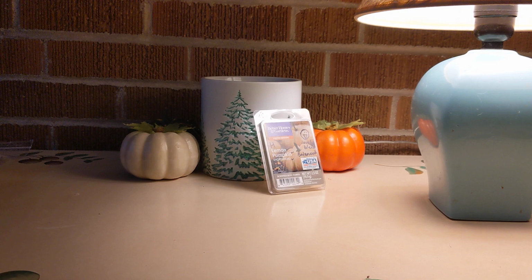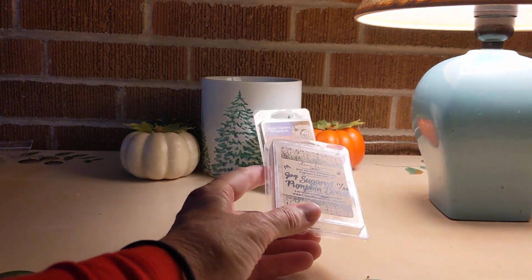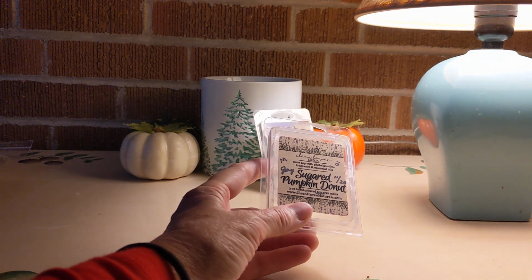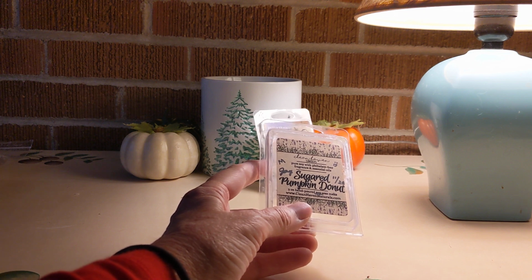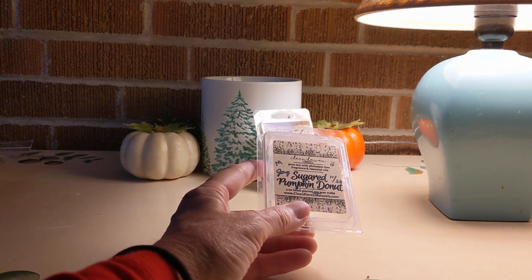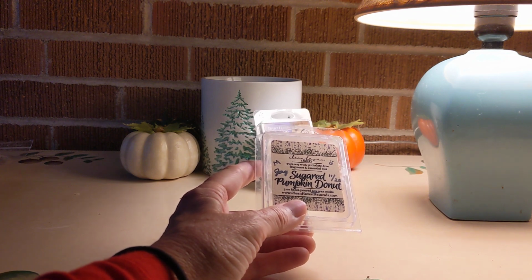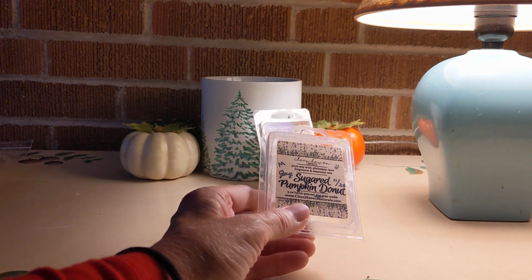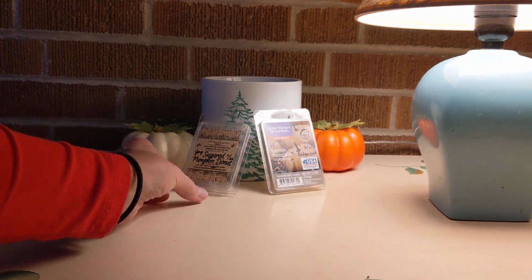Next up from Clean Haven, and this was a gift from my friend Janelle. Thank you, Jay, for this. This was sugared pumpkin donut. This is a soy wax, and I really like this. And actually, the rest of it is going in the living room right now. Medium to medium high throw, and just as it says, sugared pumpkin donut, not overly spicy, and I love it. Really creamy. I would buy that again. Very nice, and that's a new to me vendor.